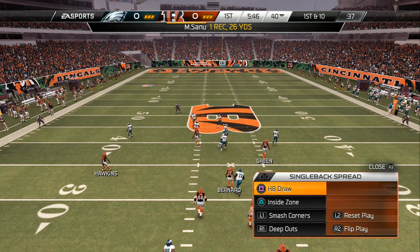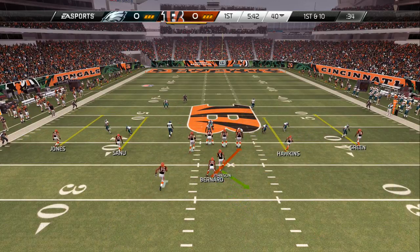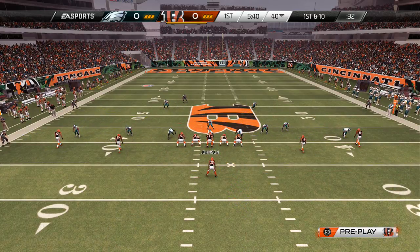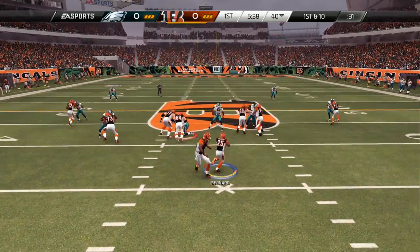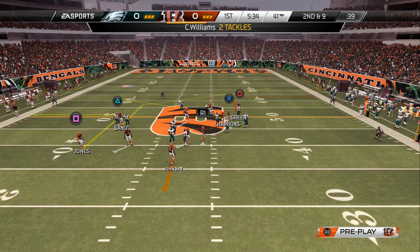When you get aggressive safeties, you like to get up there and try to stop the run. The post route is an awesome way to take advantage of that. Go down the field, 10 to 12 yards, plant that outside foot, run towards the goalpost. Nice throw by the quarterback.